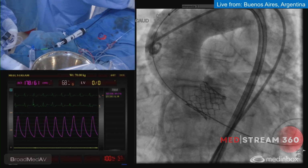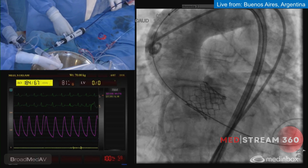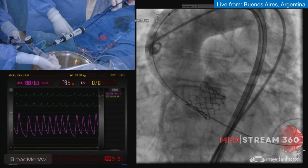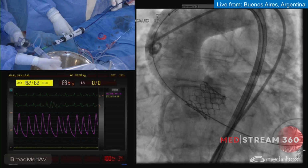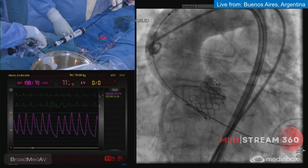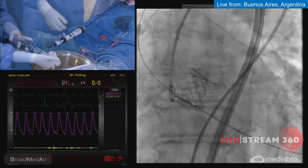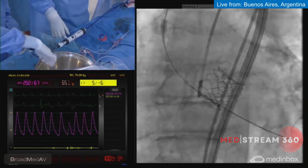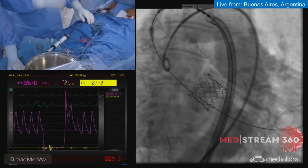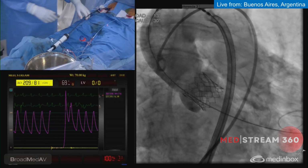Oscar, we have a wire inside the valve. Yes, the wire is still crossing the valve, so you might have some central leak. Important to see if we have paravalvular leak. Yes, I saw something near the septum. I only see a mild to moderate central aortic regurgitation, but not paravalvular. I don't see the paravalvular leak yet. Okay, let me check again. That's on the right view. Still have parallax there. No, I think it's central. You are right. Okay. So we don't have it. If you want to check again.